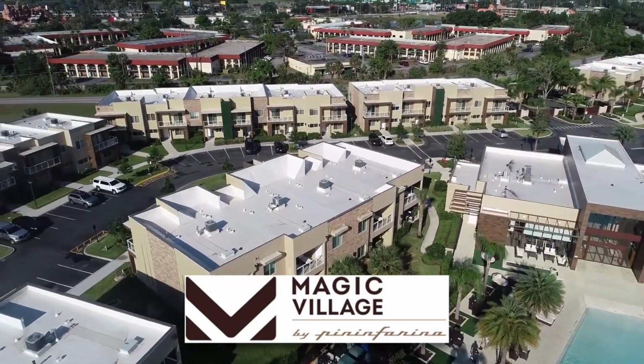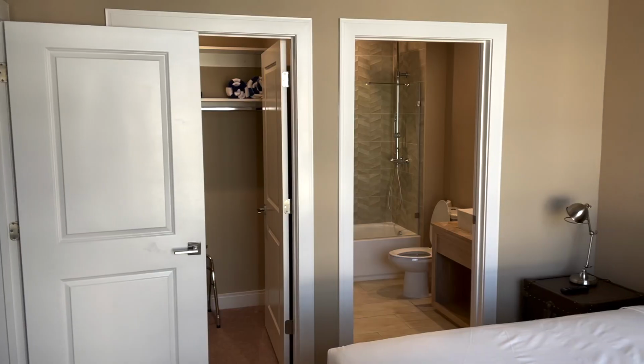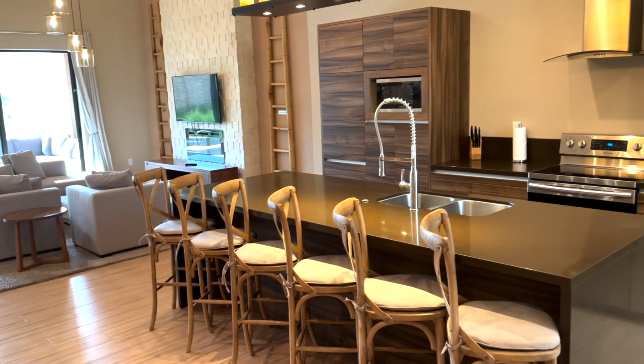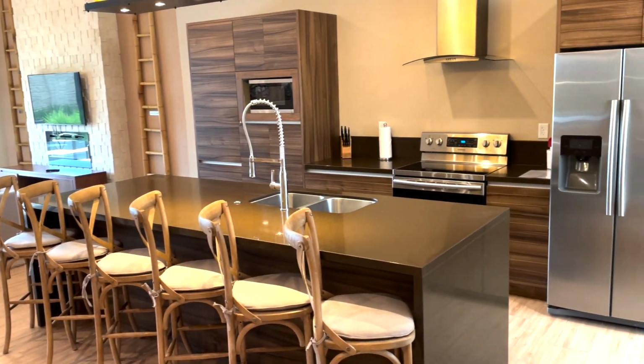They look pretty comfortable. We have amazing, luxurious, spacious homes with three bedrooms. Each bedroom has its own private bathroom. You have a full kitchen if you want to cook, or you could just come and relax.